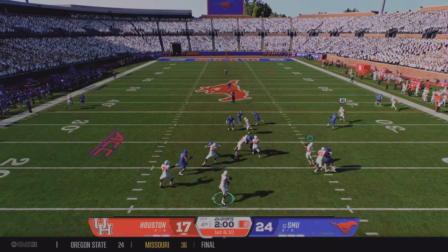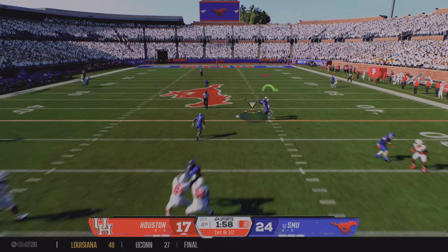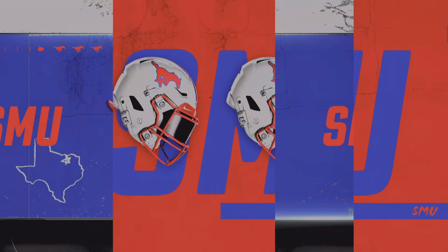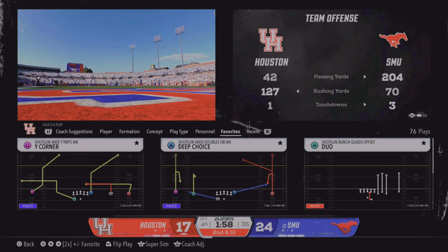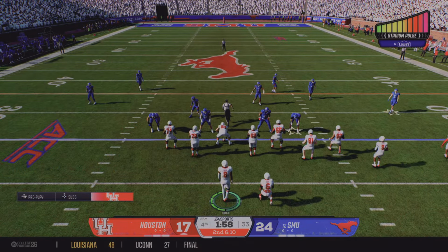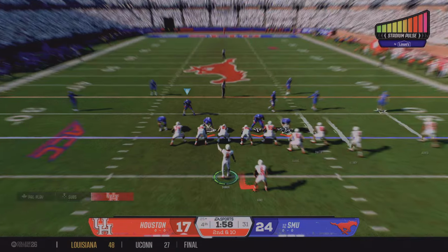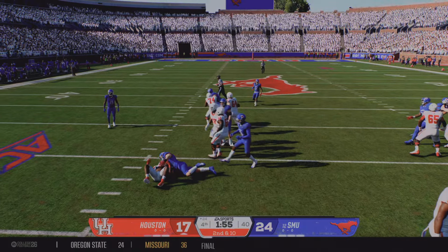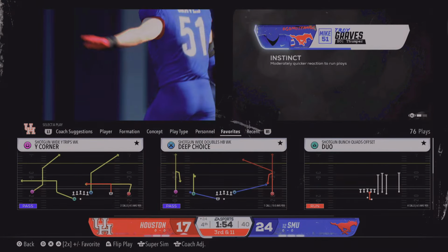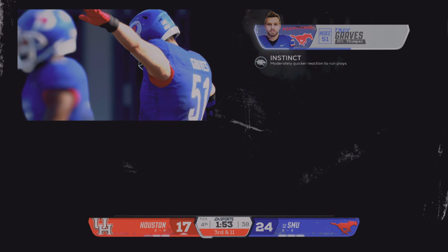On 1st and 10 here, looking to throw the ball. Fires it to the wideout. And he can't quite hold on to it. That would have sealed this game. It's 2nd down now. Here we go, trailing late in the game here. Serious urgency for this offense right now. And he goes nowhere. Stopped cold behind the line of scrimmage.